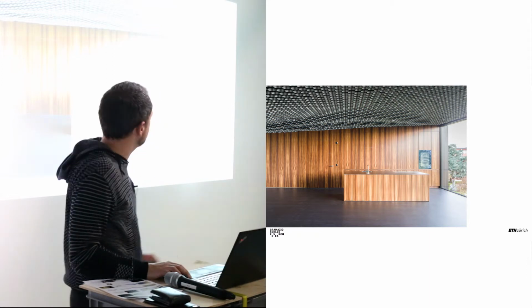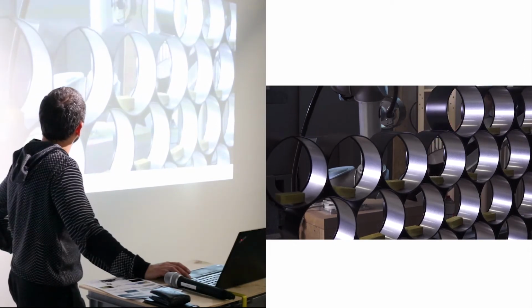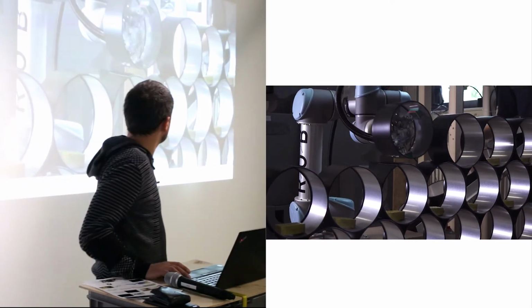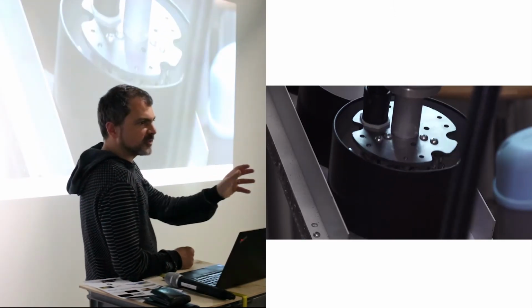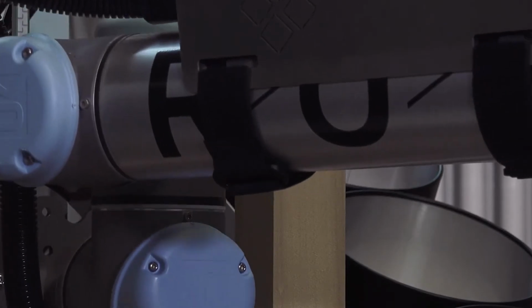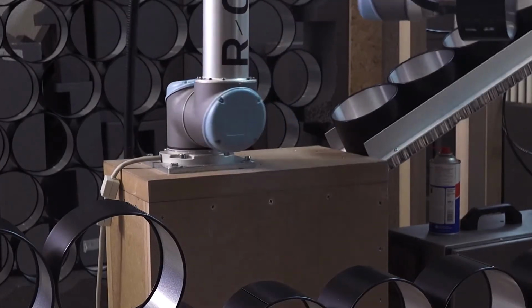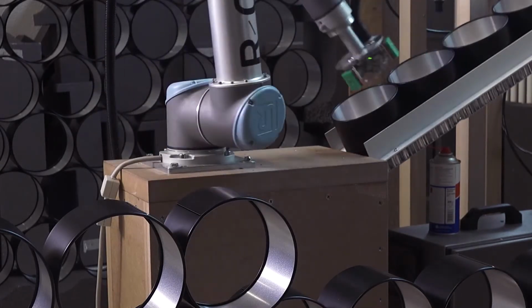And what we did is to glue them together. You see here the process in a way that allows, through the use of a robot, to shift them slightly, one in relationship to the other, so to get out of the plane. You see the robot just places a few dots of glue, comes here on the stack and places the cylinder. And the result, you'll see in a minute, is highly informed panels.